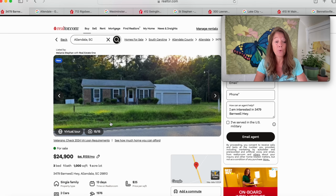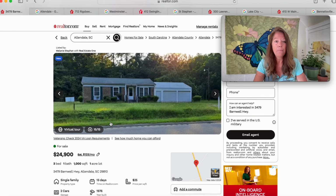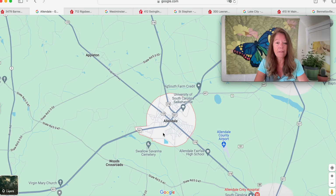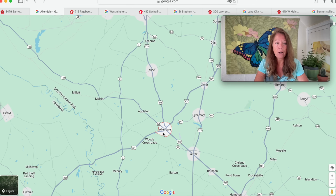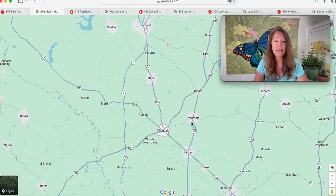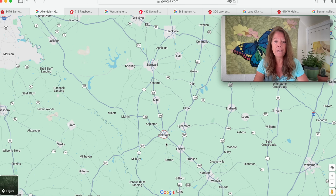It's been on the market for 13 days, which is kind of surprising. Built in 1976. Allendale, South Carolina is the county seat. And the population was 3482 14 years ago. So we look at Allendale here on the map. Here we are right near the Georgia line, not too far. We have Millbury to the southwest, Appleton to the northwest, Sycamore to the east, Fairfax to the southeast.